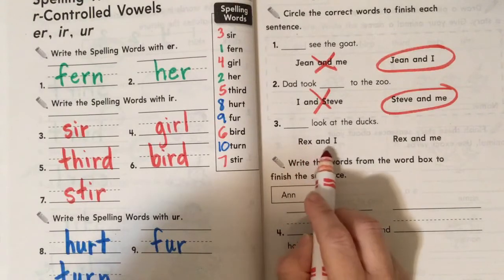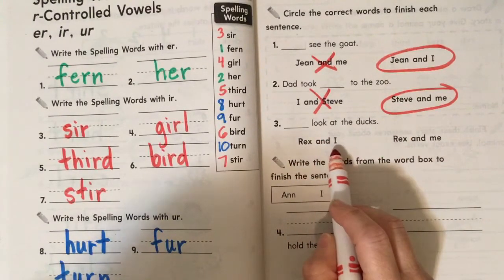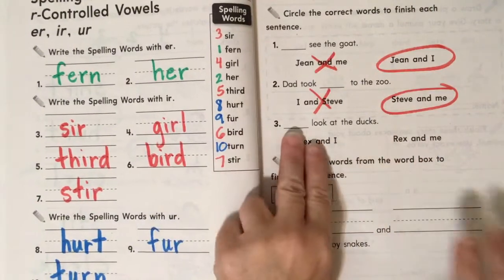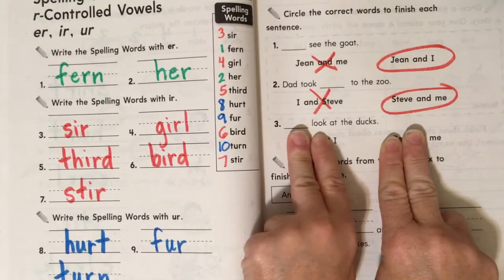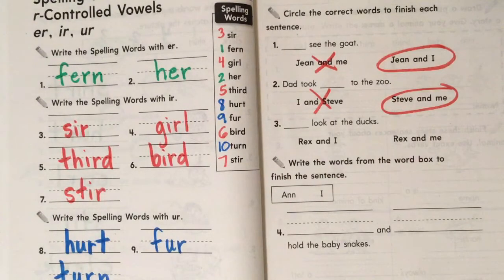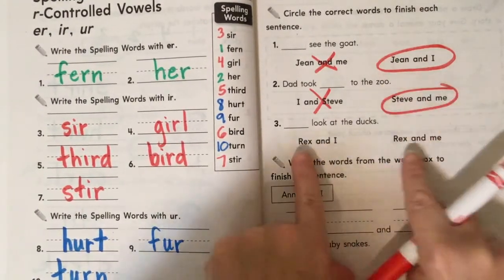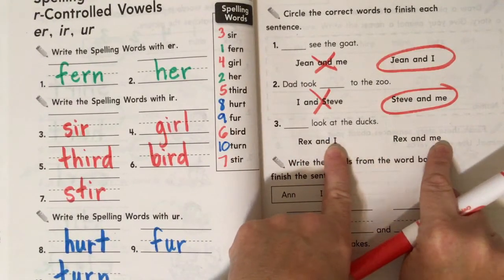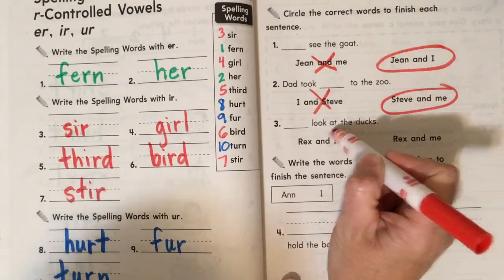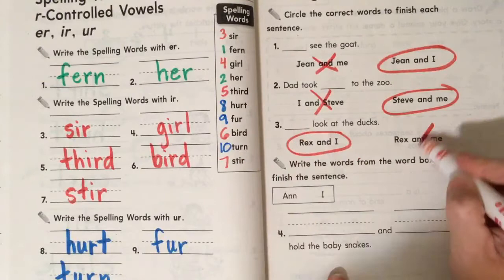Number 3, Rex and I look at the ducks. Rex and I or Rex and me? Well, take off Rex. Which one sounds better? I look at the ducks or me look at the ducks? No, I look at the ducks. You want to talk like big boys and girls? Okay, so it's I look at the ducks. Which one has I? This one. They're both polite. They both have the other person first. Rex gets to go first and me or I go last, okay? Me go last. That doesn't make sense, does it? Rex and I look at the ducks. I look at the ducks.